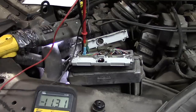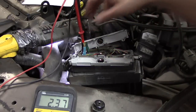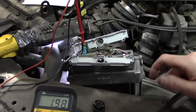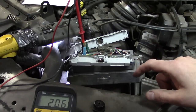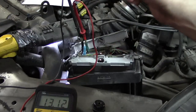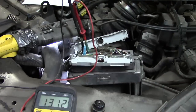Let's run the engine and make sure that we get evidence of control with the signal from the sensor. So what we want to do is go, all right, that's all I need to see. So now let's see what we read over on sensor B, because that is the one that the error code is referring to. Just testing the power and the ground again real quick, but obviously we already confirmed that. So let's go pin out sensor B right now.